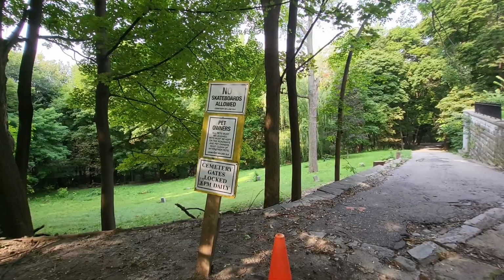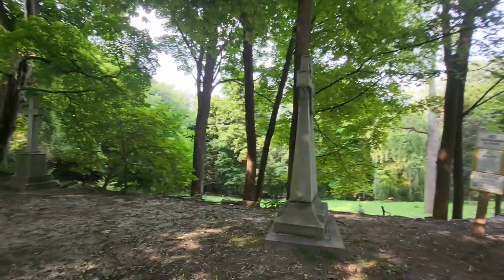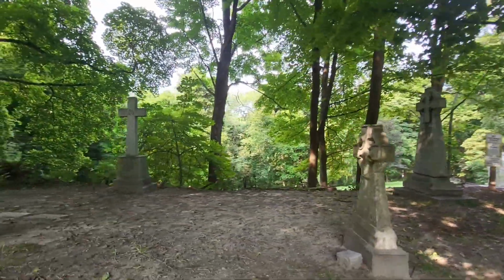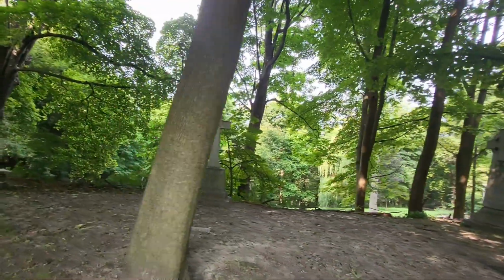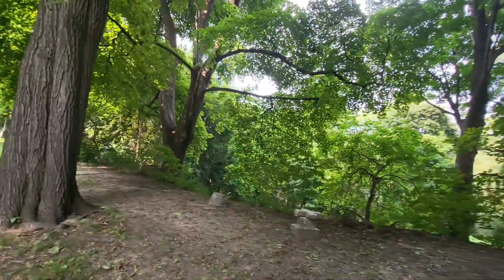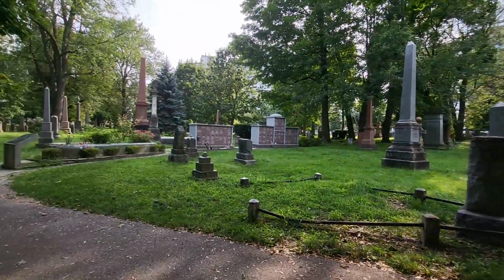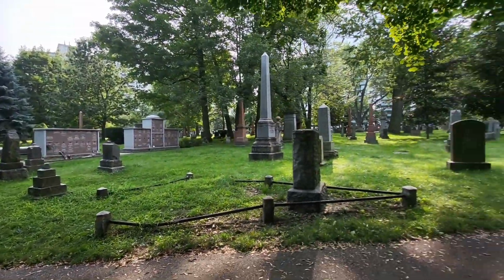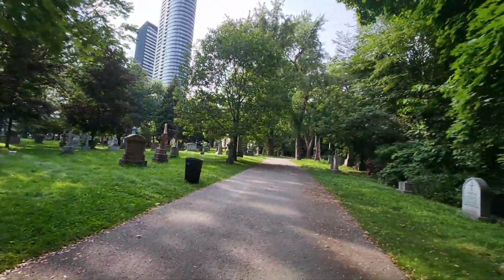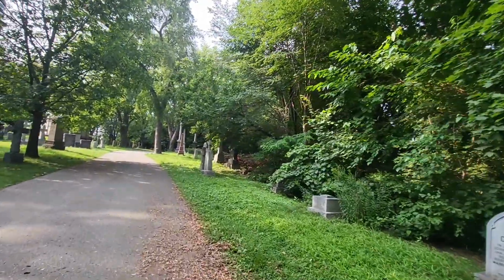Quick sign, no skateboards allowed. Obviously someone's tried that. Keep your dog on a leash. I mentioned that earlier, how there was a dog on a leash. This dog right here is not on a leash. I think it belongs to the person who's walking behind me. So it's interesting. You can probably see those apartment buildings in the background. Just going to pause it.